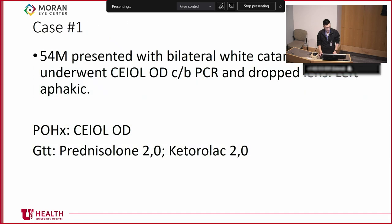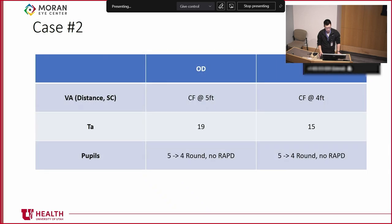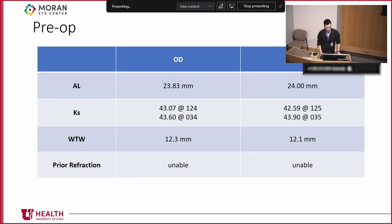In a second case, our 54-year-old male had bilateral white cataracts. He underwent cataract surgery in the right eye, but unfortunately there was a complication with a PC rupture and a dropped lens, and he was left aphakic. Count fingers in both eyes, one due to being aphakic and the other due to a white cataract in the other eye. Axial length was 23.83 in the right eye, 24 in the left eye.